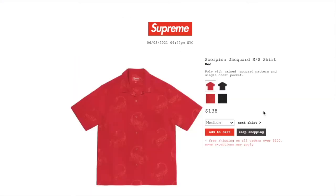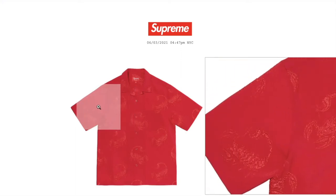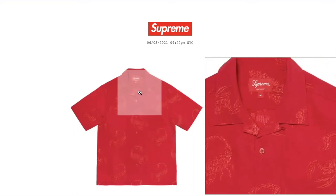This one's the Scorpion Jacquard short sleeve shirt, red color. Retail is $138. You have a size medium, large, or extra large. Poly with raised jacquard pattern and single chest pocket. So you got a scorpion window, this jacquard. There's your pocket right there.